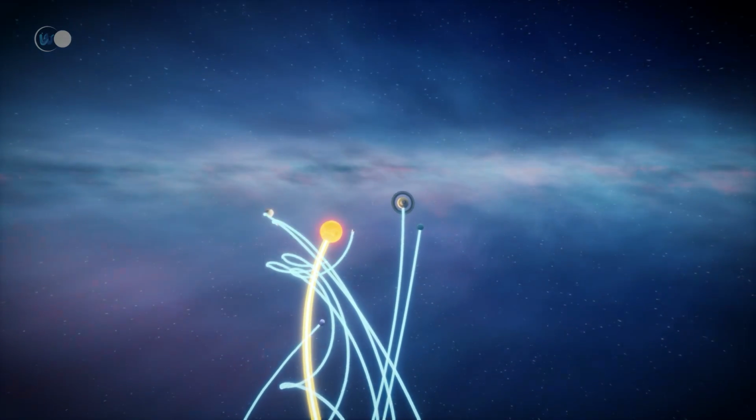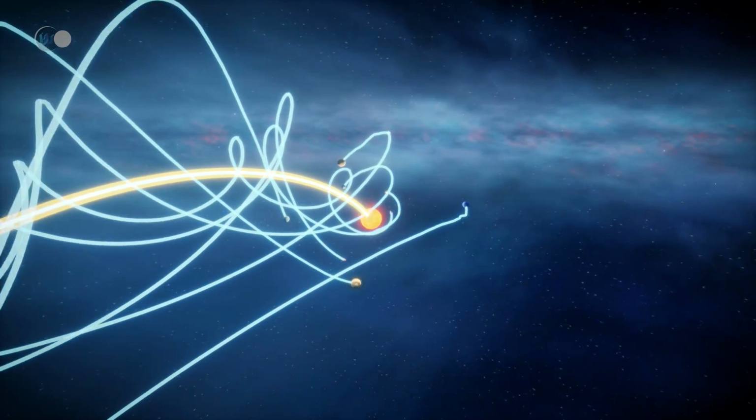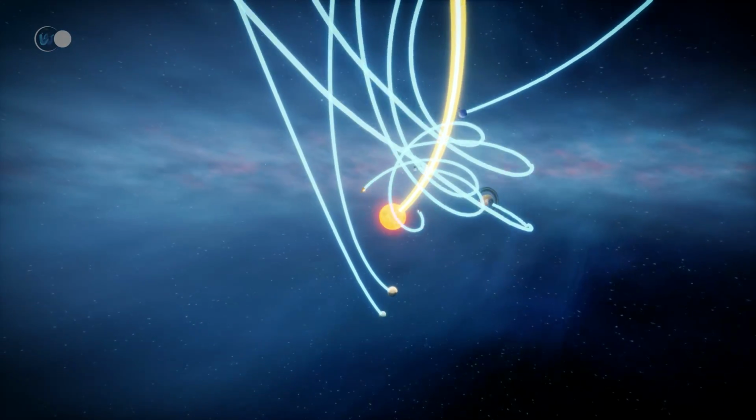James Webb's detailed images will undoubtedly be a great help in the quest to understand star formation at the heart of our galaxy.